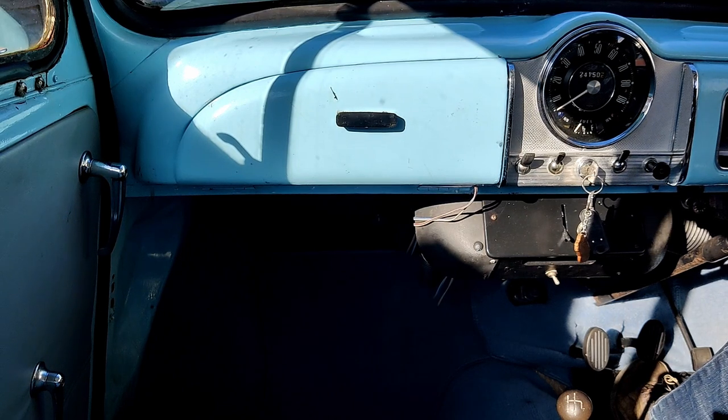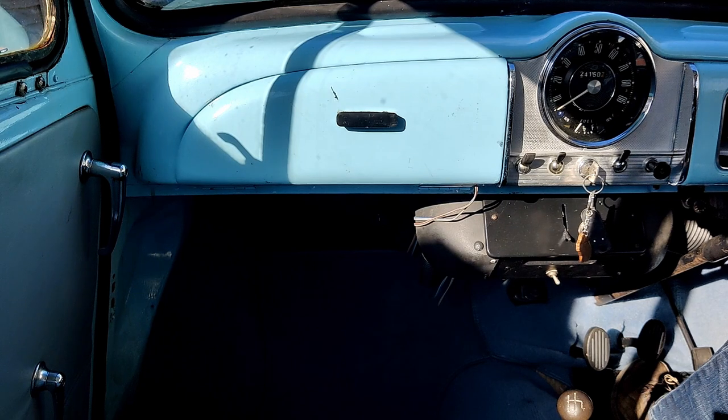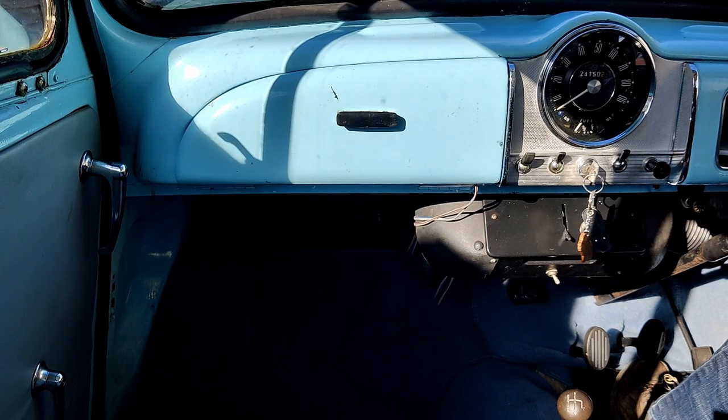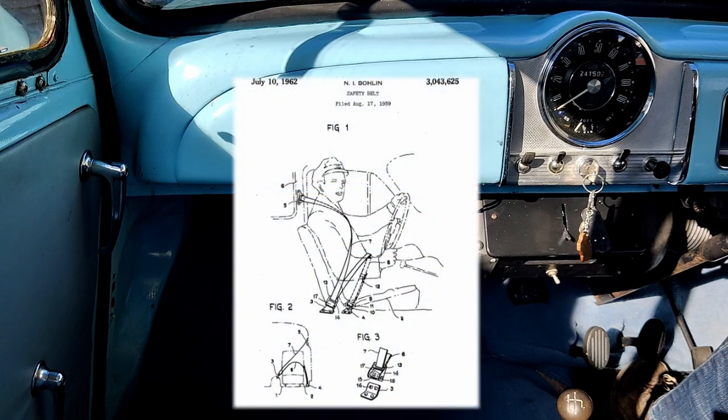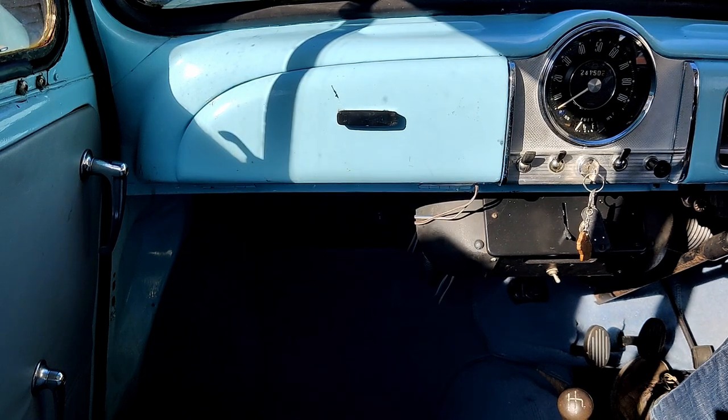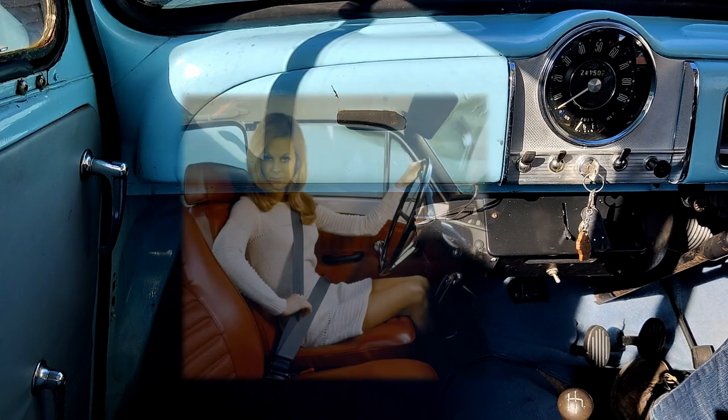Now, this is the key point in history. In 1958, what we recognise as the modern three-point seatbelt was developed by Volvo engineer Niels Ingvar Bolin. His innovative cross-strap design was both safer and easier to use than previous designs. On August the 17th, 1959, he filed patent number 3043625 in Gothenburg, Sweden. On the 13th of August, 1959, the first car with a three-point seatbelt was sold.